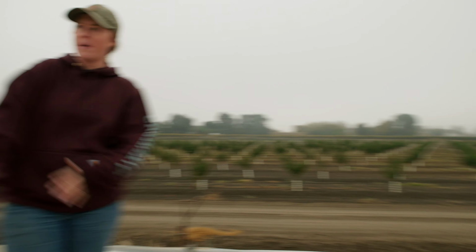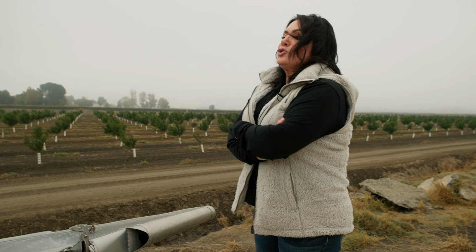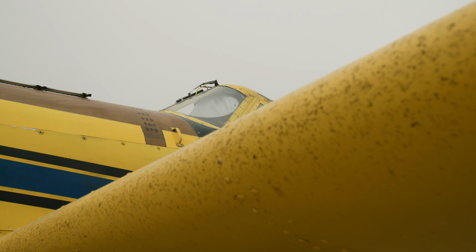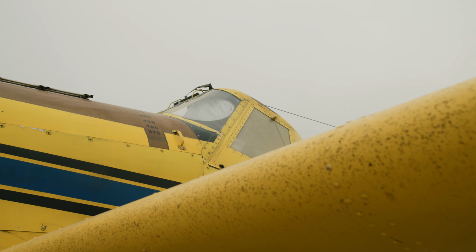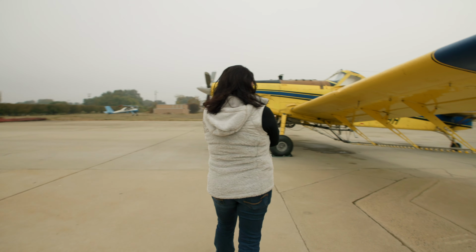It's for seed or any dry material. So seed, fertilizer. We've spread chicken manure. Yes, fun. You have fun cleaning after that. It smells great, I might add. So this gets hooked on, and then what we do is we take off all the spray booms that are connected to the plane right now.